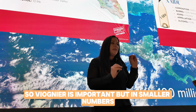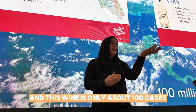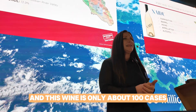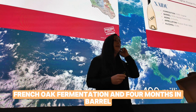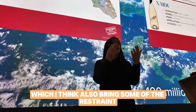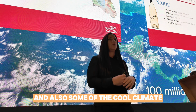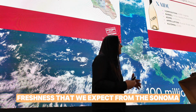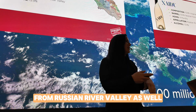So Viognier is important, but in smaller numbers, and this wine is only about 100 cases. So 100% neutral French oak fermentation and 4 months in barrel, which I think also brings some of the restraint and also some of the cool climate freshness that we expect from the Sonoma, from Russian River Valley as well.